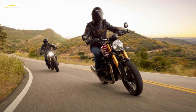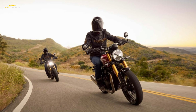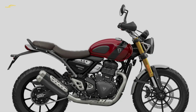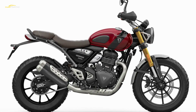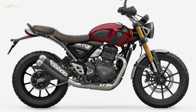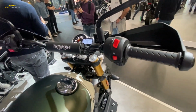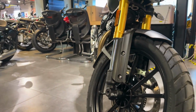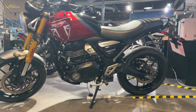There's more sharing when it comes to the brakes. The Scrambler 400X's Brembo 4-piston radial front caliper is the same as the Speed 400, but it acts on a larger 320mm disc instead of the Roadster's 300mm version. The rear brake is identical with a 230mm rotor and single-piston caliper. In case you venture off-road, the Scrambler 400X's ABS can be switched off, unlike the system on the Speed 400.